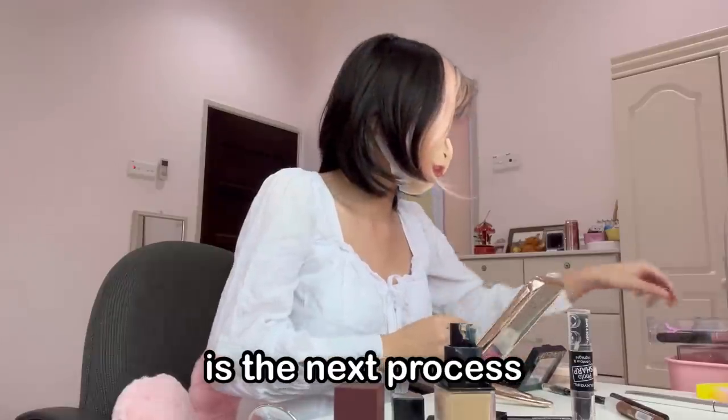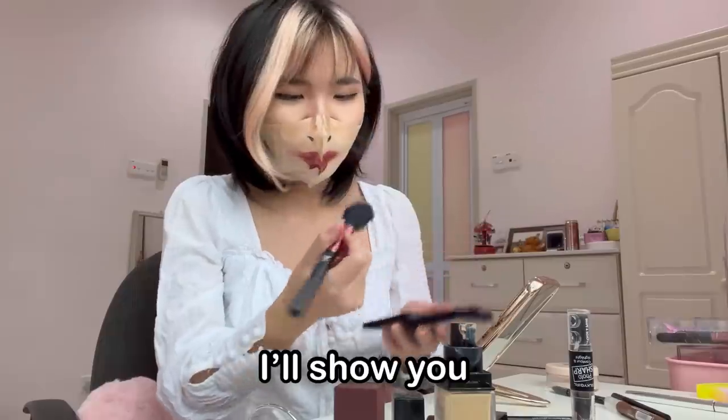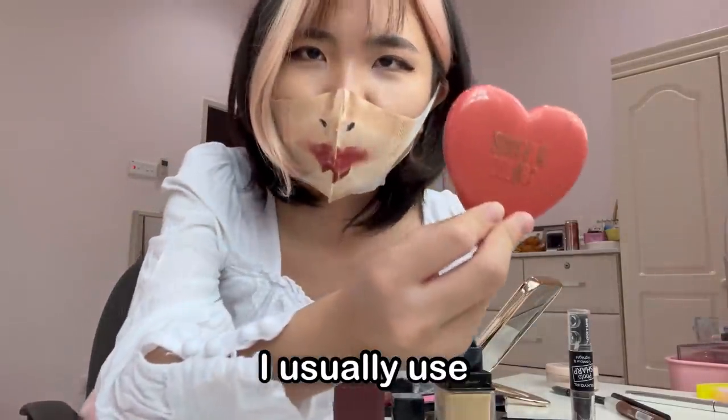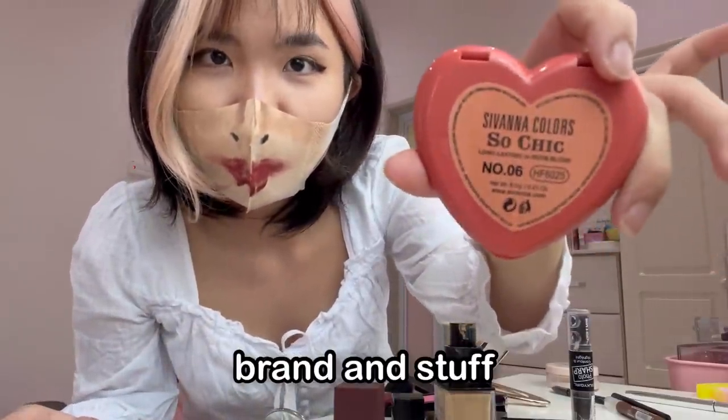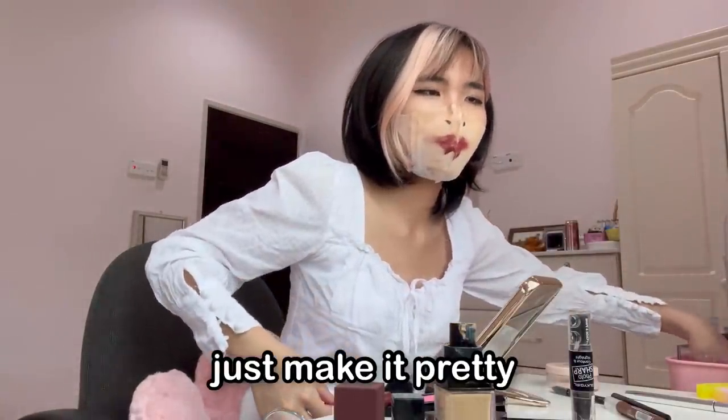Blush is the next process. This is also expired. I refuse to use my normal blush for this. I'll show you the normal blush I use though, because it's very pretty. This is the blush I usually use. This is the brand and stuff. If you open it up, it's a heart. Here's an easy way to get me to buy your stuff. Just make it pretty and pink.